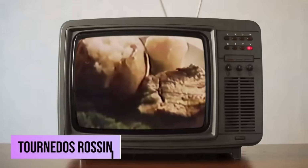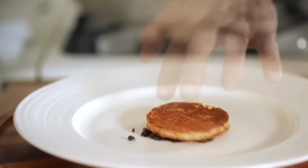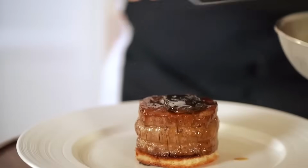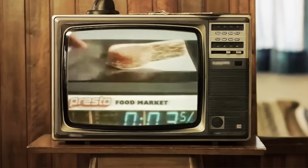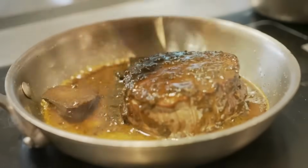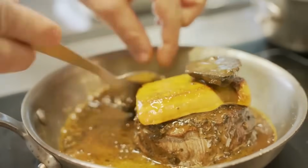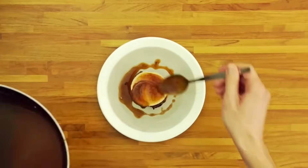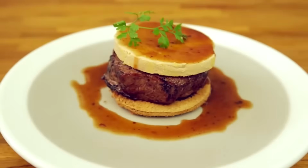By the 70s, Tornados Rossini had made its own name in steakhouse culture, and it was one that no one would be forgetting anytime soon. All kinds of decadent steak dishes went and came throughout the history of America's culinary phases, but this one was something that was always popular among old money. It wasn't exactly as popular as Chateaubriand, but it was definitely a really well-regarded meal among fine dining professionals.